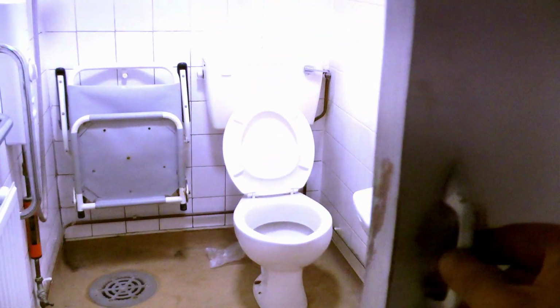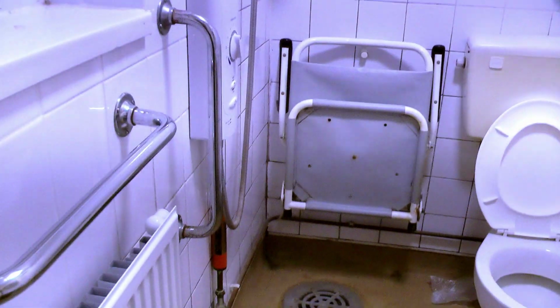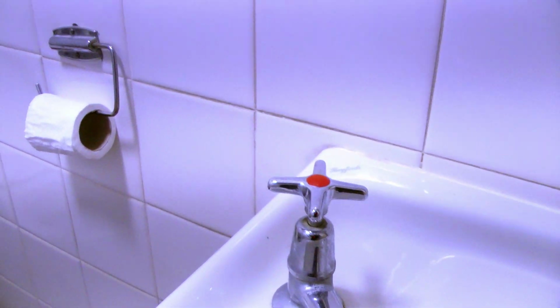Sliding door. Mostly private. Still working. Wet room. Now, this may have been updated over the years, but the sink in particular is absolutely from the late 50s. And I think the taps might be too. If they're not, they're from the 1960s, but they're absolutely beautiful.